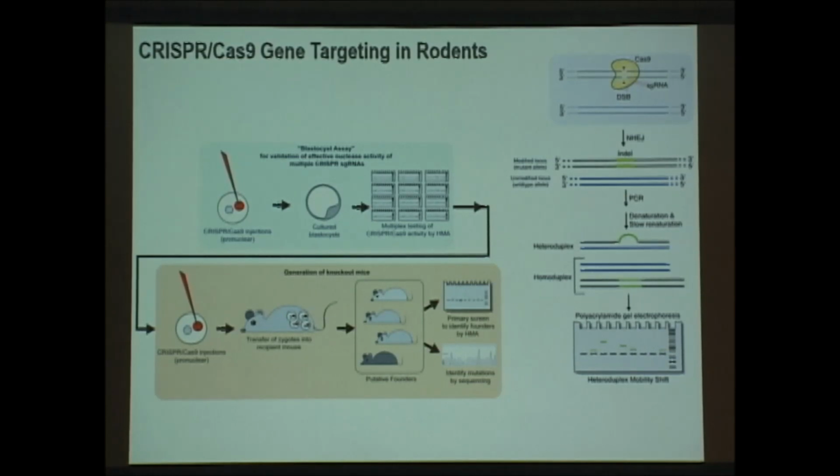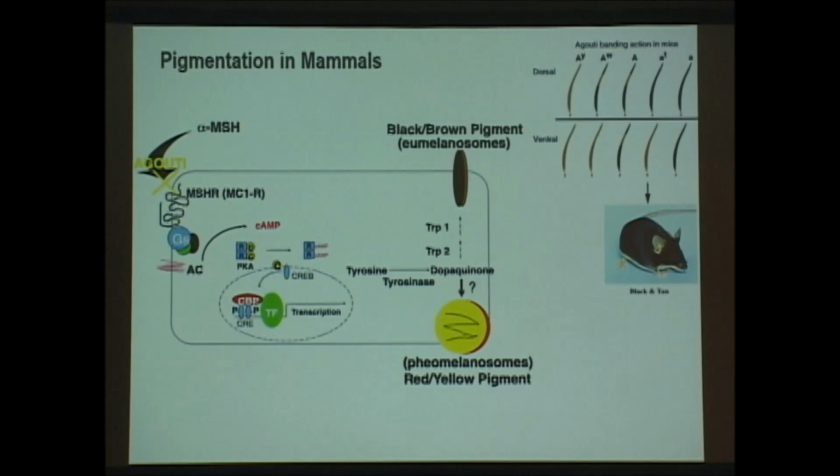Once we have a CRISPR that works well or has high efficiency, shows cutting activity, then we go back and re-inject into embryos and then transplant these embryos into recipient females, and we end up producing animals that have that mutation. So that's the overall process.